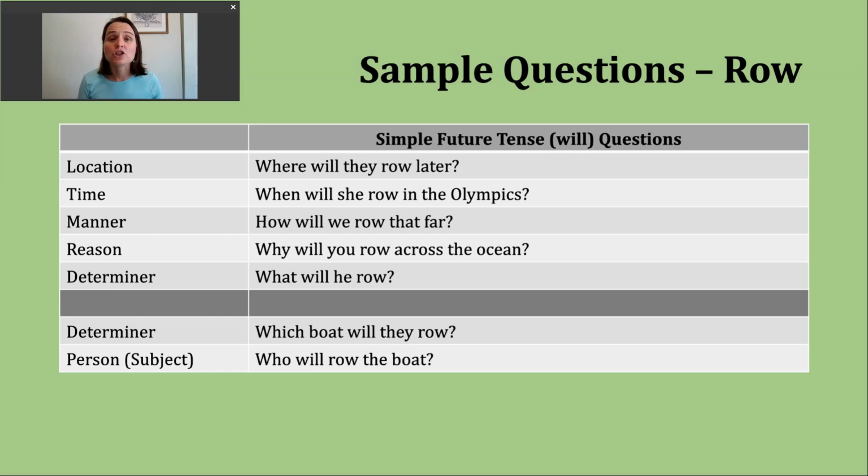Another way we ask questions is to describe the manner in which something is done. For that, we should use the question word how. Here's an example of that. How will we row that far? So maybe someone has shared plans for us and they're pointing somewhere that looks maybe too far for my level of skill when it comes to rowing.